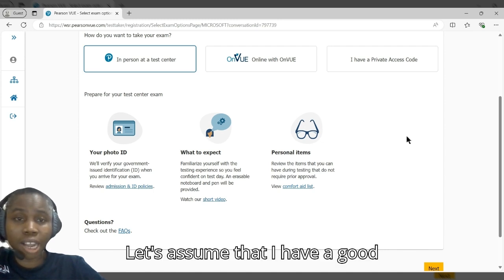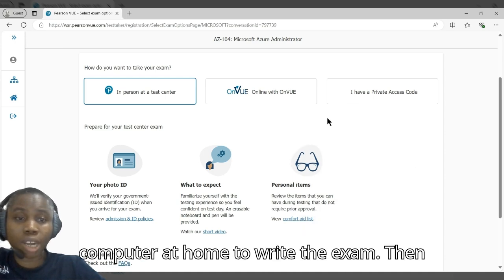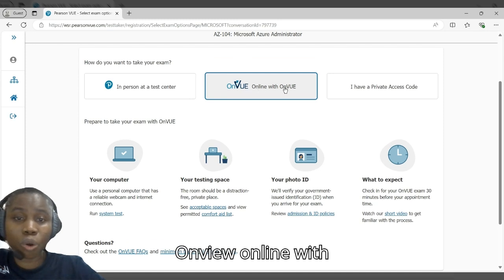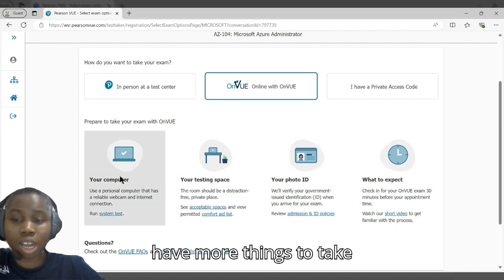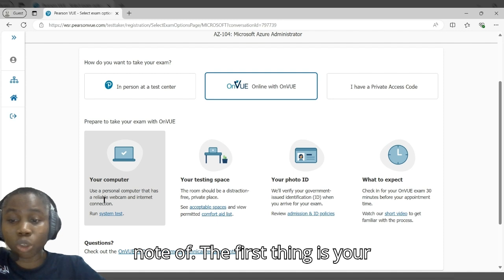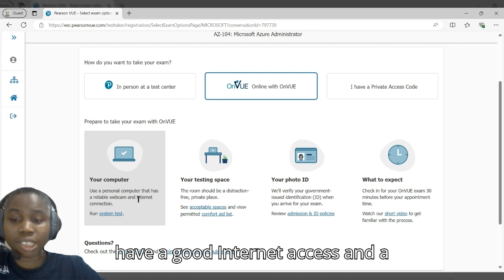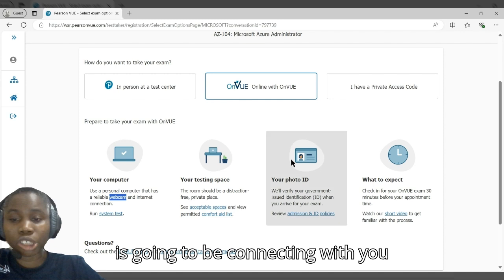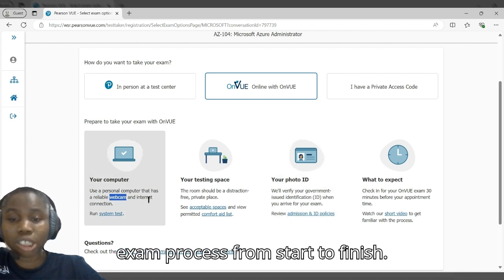Let's assume that I have good internet at home and I want to use my computer at home to write the exam. Then I will choose the online with OnVue option, right? And here you can see you have more things to take note of. The first thing is your computer. You must have a computer with good internet access and a webcam, because a live proctor is going to be connecting with you remotely to monitor the exam process from start to finish.